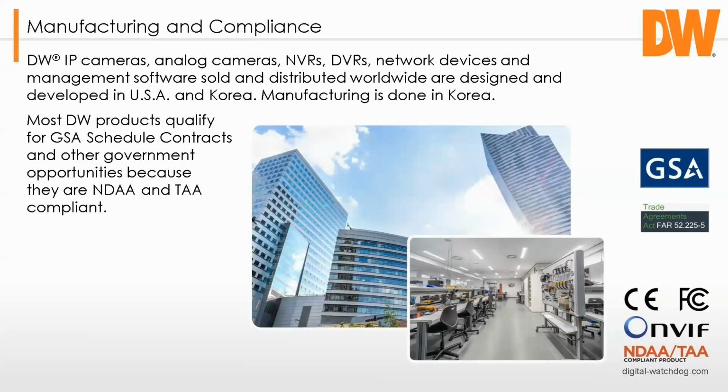which is next. So first off, all our products are NDAA and TAA certified. I think we might have one in our price sheet that we've got to switch out. Other than that, though, NDAA, TAA certified, developed in the US and Korea. Most of our manufacturing is done in Korea or Taiwan. And as I said before, we qualify for NDAA and TAA with compliance, so we're good to go with all DoD contracts.